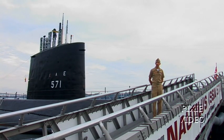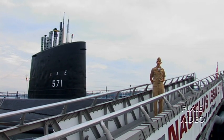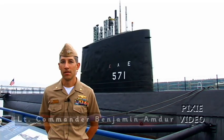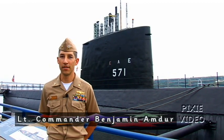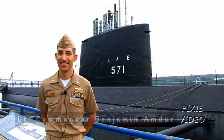I'm Lieutenant Commander Benjamin Amder. I'm the officer in charge of Historic Ship Nautilus and the director of the Submarine Force Museum. This is Historic Ship Nautilus, the world's first nuclear-powered ship. Welcome. We're at the Submarine Force Museum, and behind me is Historic Ship Nautilus, the world's first nuclear-powered submarine. With her nuclear reactor, she changed submarine warfare forever.